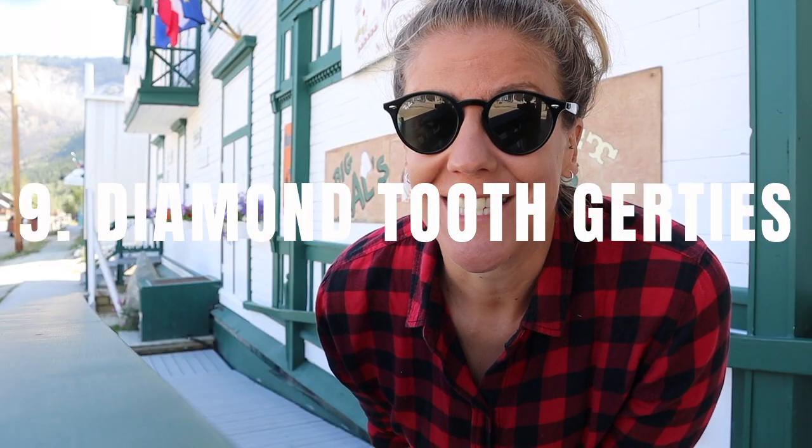I'm standing outside Diamond Tooth Gertie's gambling hall in Dawson City, and it is the oldest gambling hall in Canada, and back in the day it served as a way for the men to spend their money. Now you can pay just $15 and you get lifetime membership and can go as much as you want.